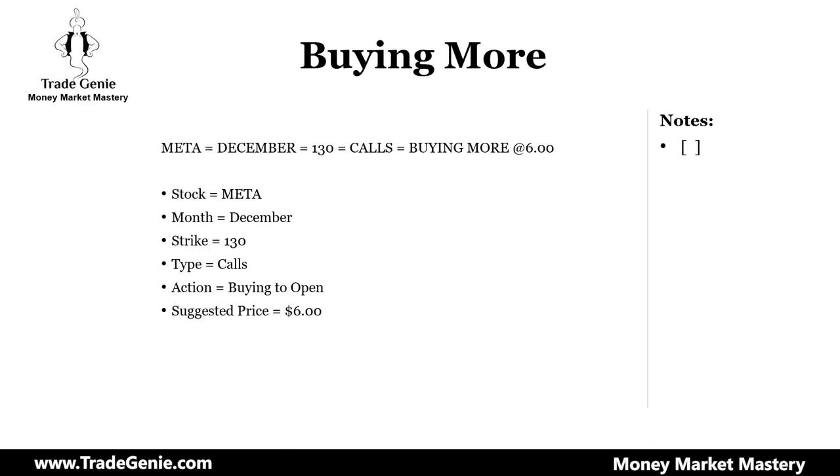So that's what goes on in my head, estimating whether I should be buying more of the same strike and same month, or a new strike and a new month, or a new strike and the same month. So for instance, if META drops to 124 and it's rising, now it's 126 after dropping to 124, my game plan changed a little bit.